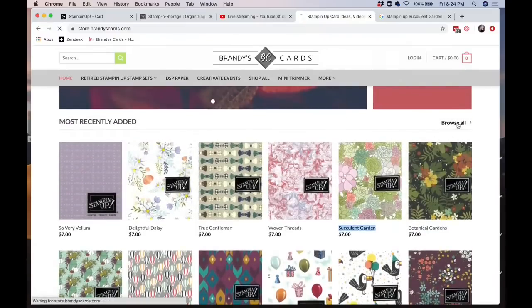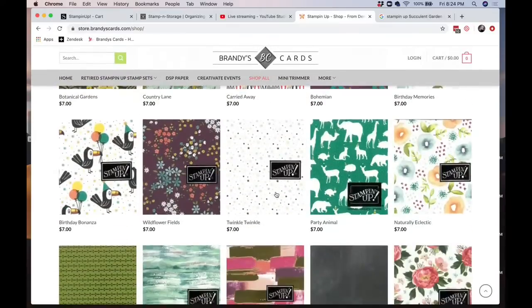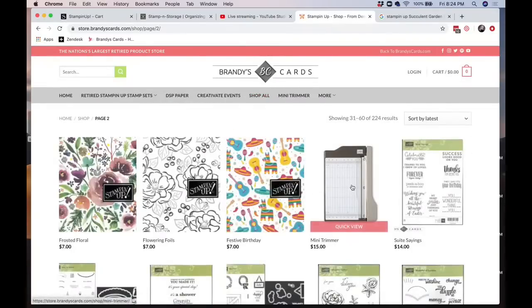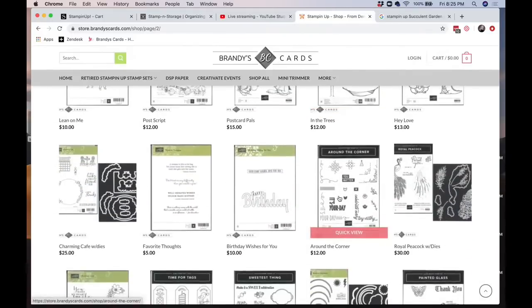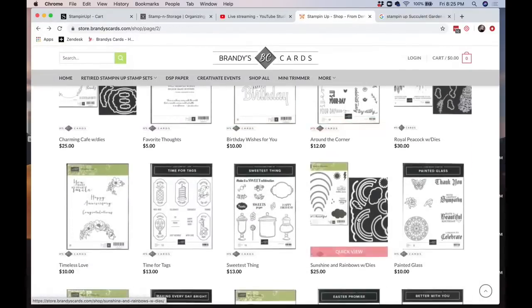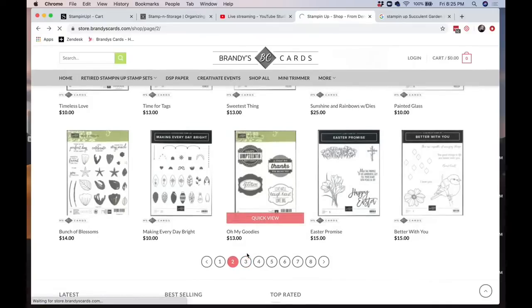Also in my store is a bunch of my stamp sets. It's so hard to let go. I just can't keep everything, and I would much rather see things be used and loved. There's the mini trimmer, and you'll see I've got some of the retired stamp sets and their dies. If you could scroll down through all of these and have a look to see if there's anything you're interested in. My mother-in-law was so kind. She helped me add 150 products or more. Like I said, it's hard to let go because I love all of my Stampin' Up! stuff, but I would love nothing more than for you guys to enjoy it as well.